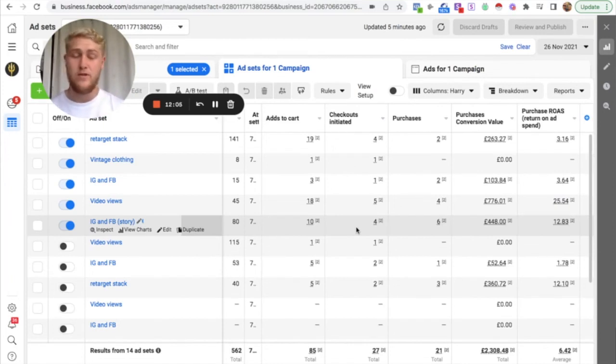And throughout the day, in terms of scaling, what I normally do is just increase the budget on the ad set. So I don't go and duplicate it because it retargets an audience. I literally just go into edit and up the budget. Typically we're very aggressive with it. It's not like the usual 20%. We would jump a lot. If it's getting good results, we will just jump the budget up a lot.